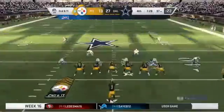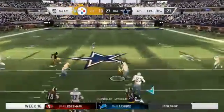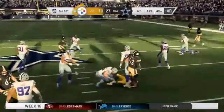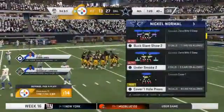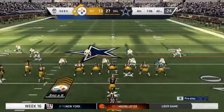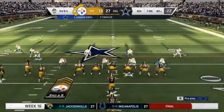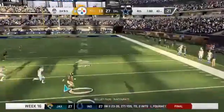That pass play wound up for negative yardage, so here's 2nd and 11. 2nd and 11. He's got this complete to Ryan Switzer. And a 6-yard gain gets him right around the 43. 6 yards is the pickup, and that'll lead to a 3rd down. And the Steelers on 3rd down. They've converted 3 times in 8 chances. This will be 3rd and 5.